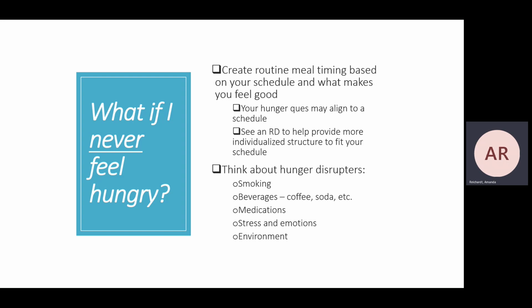So we try to set up a routine time for breakfast, lunch, dinner, and snacks. More so, you want to listen to your hunger and fullness cravings and try to eat when you're feeling about a 3 on that hunger fullness chart. You want to think about hunger disruptors.